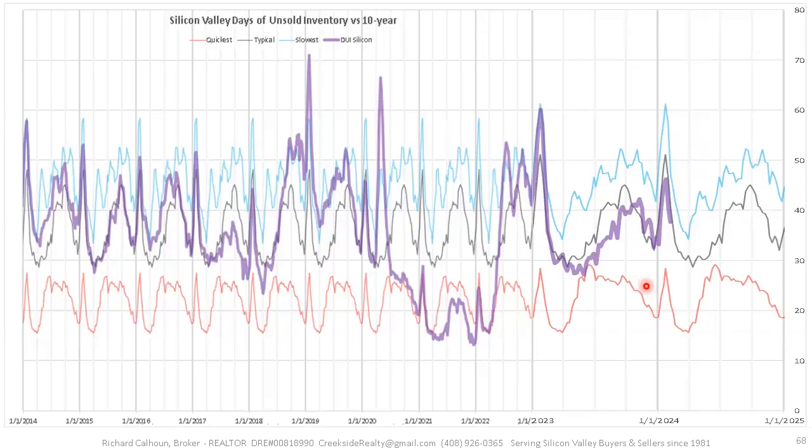Now you're looking at days of unsold inventory. It's following the absolute normal pattern, and it's right on typical. It's right on top of the gray line here. And so your market is no faster or slower than it typically is for all of Silicon Valley.